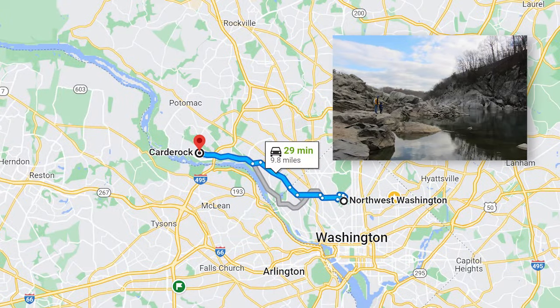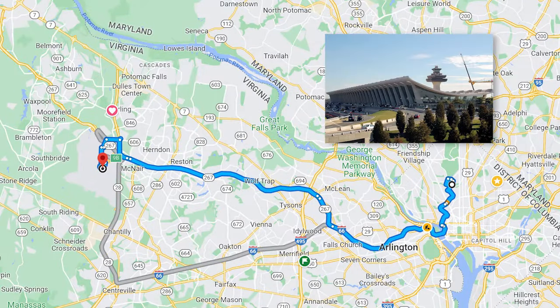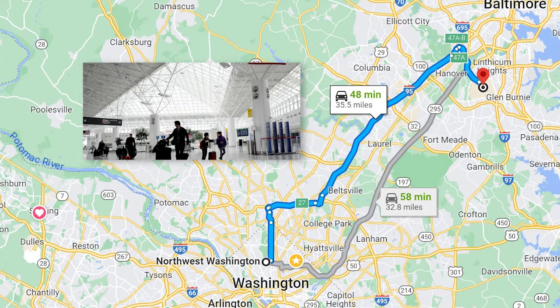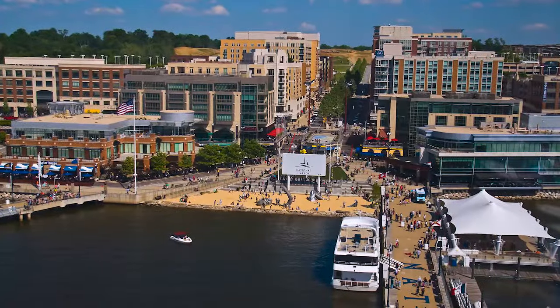Now, if you want to get out of the city to take a hike on the Billy Goat Trail, that'll be about 29 minutes. If you want to go to National Harbor to see a show, that'll be 32 minutes. And if you want to catch an international flight, we're about 50 minutes from Dulles International Airport and 48 minutes from BWI. And you also have Reagan National Airport in Arlington, which is about 20 minutes away. Now, I share these heavily frequented areas because at one point or another, if you live in Northwest DC, you're going to want to go see some nature, you're going to want to go see a show, and you're going to want to catch a flight.